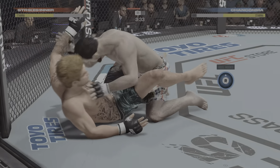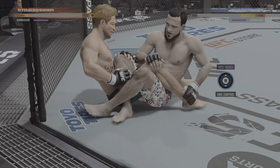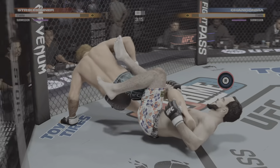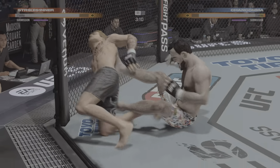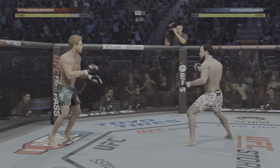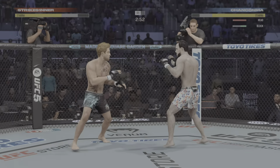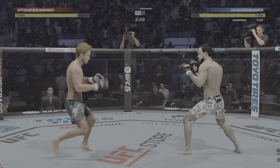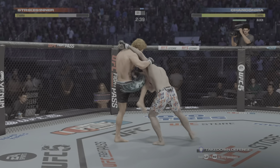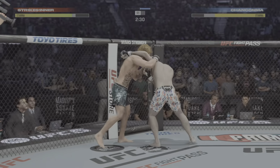What a beautiful ankle pick. Ooh, going for a leg lock. Heel hook looks tight. Avoids the submission and pops right back up. Trying to go to the body here, unable to find the target. Takedown defense is there. And now some separation. Stuffs the takedown, no problem.